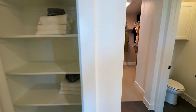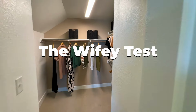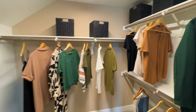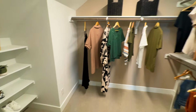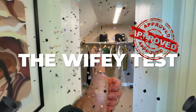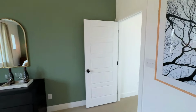Let's see this closet here, linen closet. And this closet. You know, I would say for the size and the price, 2,200 square feet home, I would say that passes the wifey test for sure. I think we can make it work. The ladies can make it work, correct? I think so. Now let's go on the other side.